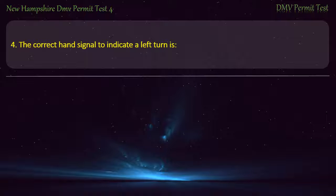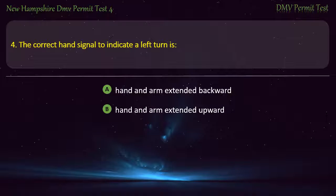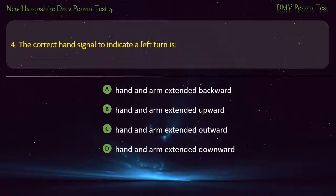Question 4. The correct hand signal to indicate the left turn is hand and arm extended backward. Hand and arm extended upward. Hand and arm extended outward. Hand and arm extended downward. Answer. Hand and arm extended outward.